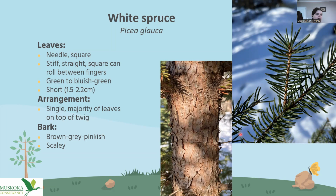In terms of the bark, it's a brownish gray color, but has a bit of a pinkish undertone to it, and it's considered scaly with those little sheets and pieces of scale found. So that is our Picea glauca.